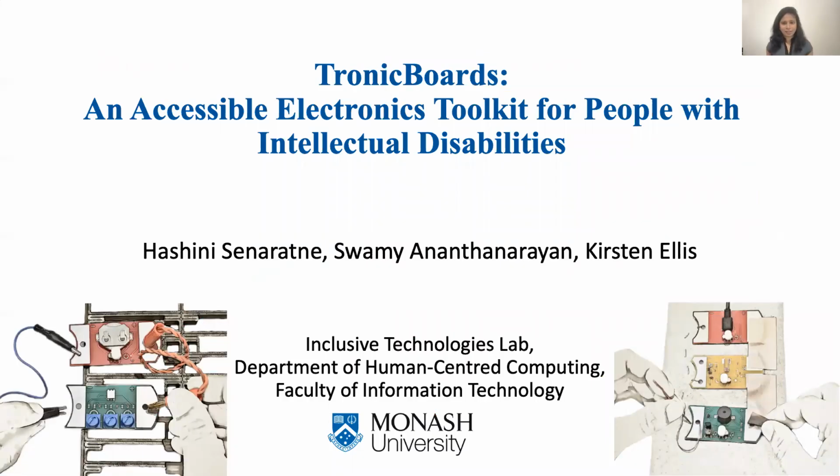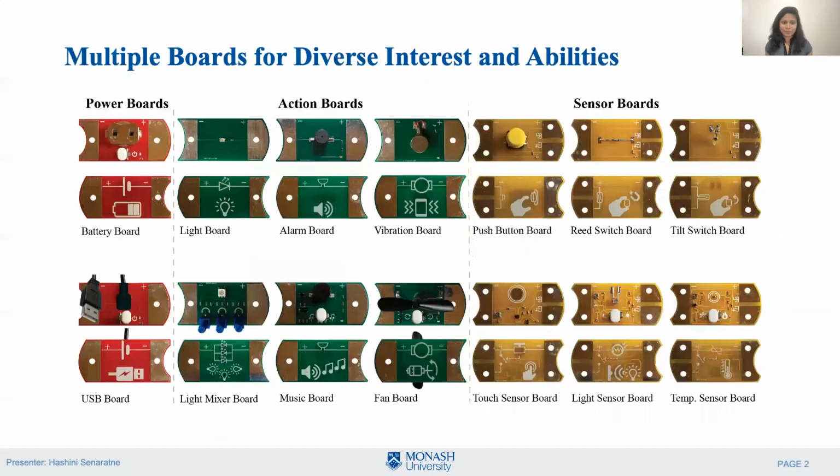Hi, I'm Hashini Senaratne, and I'm excited to present TronicBoards, an accessible electronics toolkit designed for people with intellectual disabilities. This is work conducted at Monash University, Australia, with Swamy Ananthanarayan and Kirsten Ellis.